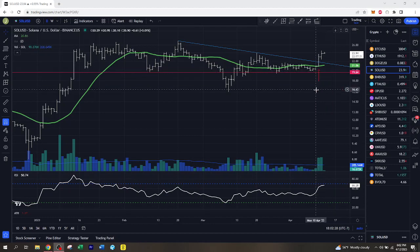It was also a big move too. This was a 10% day, and we haven't had one of those in about a month or so. And during this whole trendless time, price was really contracting.